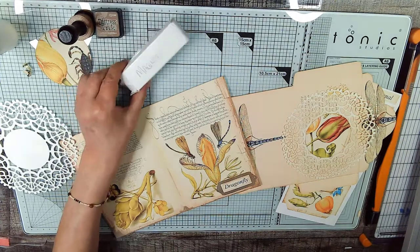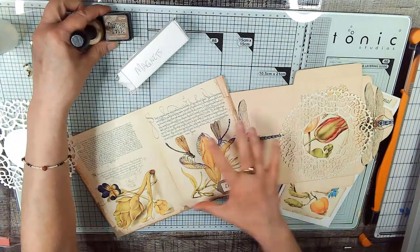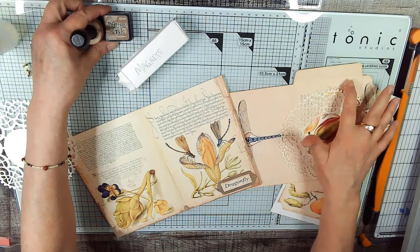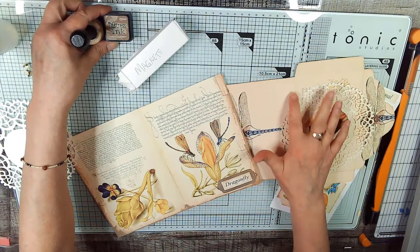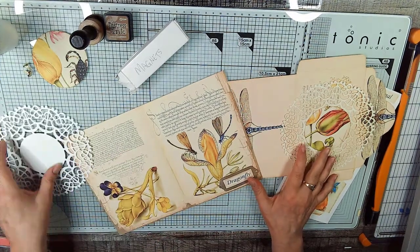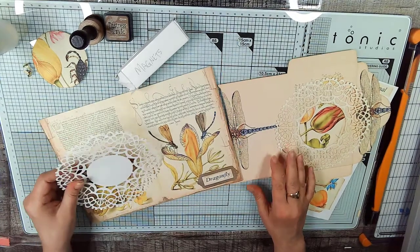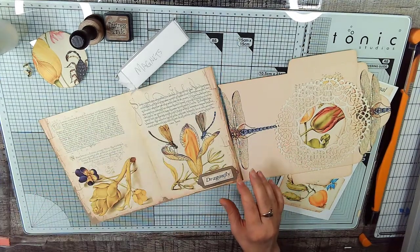You're going to need some magnets. You're going to need some ink to ink everything up. I've pre-inked everything except for the folds. Once we fold this, then we'll need to ink that. But I've already inked everything, so you don't have to. Yeah, okay. So let's put this to the side as well.